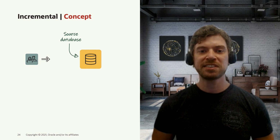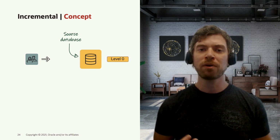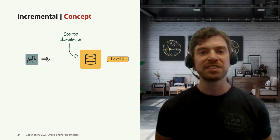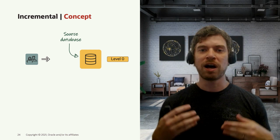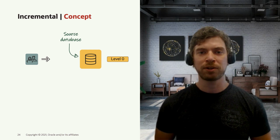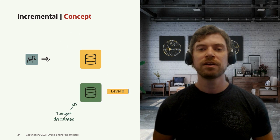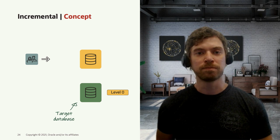What you do in this system is you take a backup incremental level 0. With the incremental keyword here, you're going to prepare this backup set to receive incremental level 1 backups on top of it. So after you take your level 0 incremental backup, you move this backup to the target system and you restore the database backup there.